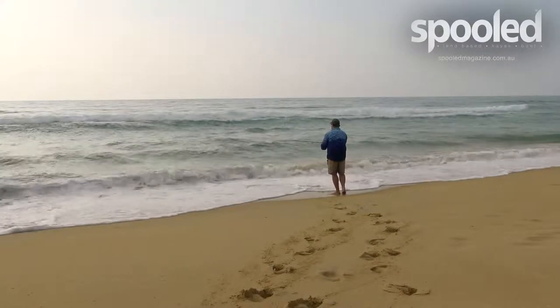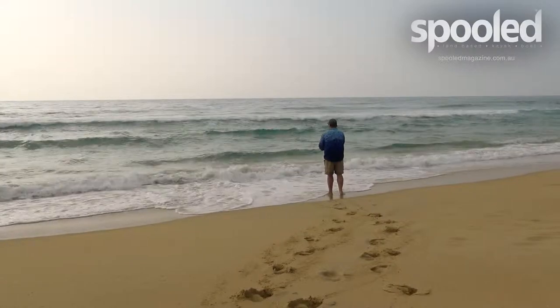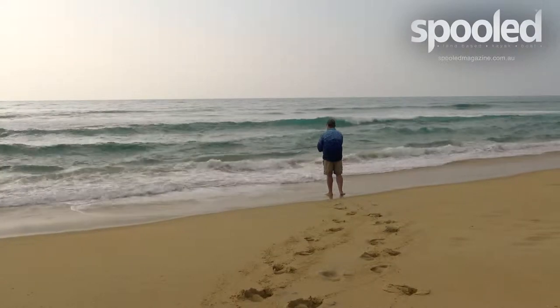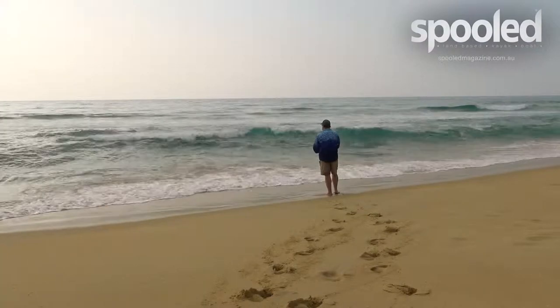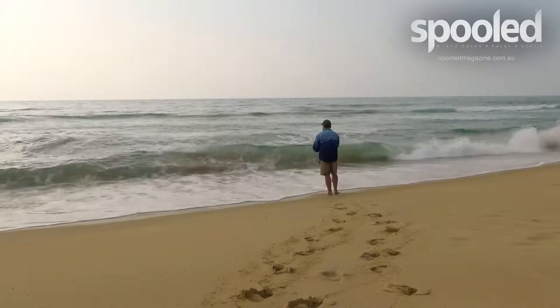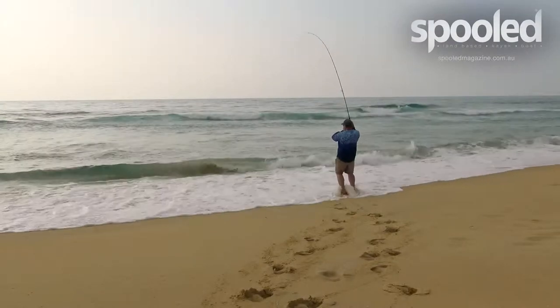I keep a reasonably tight line, and almost immediately I feel the first staccato bites. But my first strike fails to connect. Hoping there's still some bait left on the hook, I lower the rod again and wait for the next series of bites. And this time I come up tight.